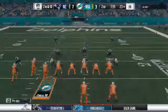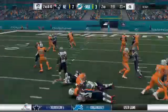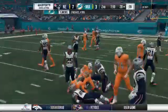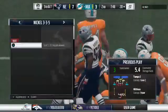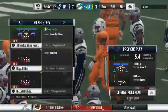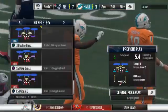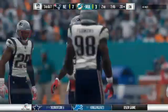They'll run it now out of the gun. And able to get about 3 as he's taken down right at the 20. Well, they didn't get a whole lot out of that one, but I think you got to continue to try and run it and try and keep the defense honest. Or else he'll just sit back, dare you to throw it on every down? Yeah, you get your quarterback hit a lot that way, too.